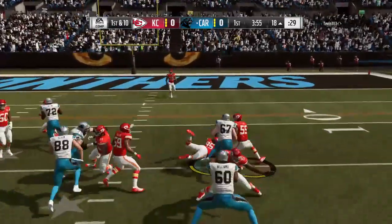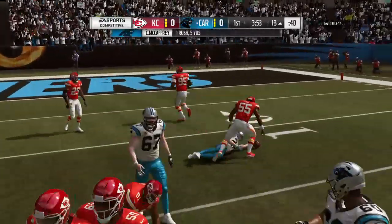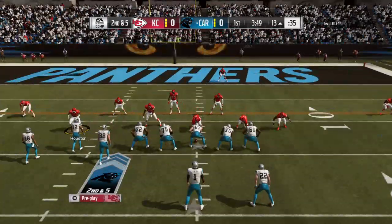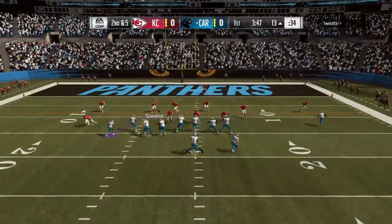Yeah, you can't let this become a habit. Otherwise, you know what will happen? They'll flat out take over this game. 5 yards is the tally on 1st down. That brings up 2nd and 5.